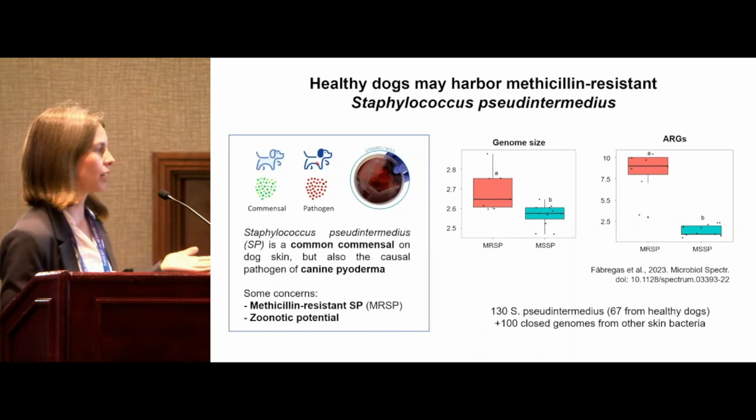What we did was whole genome sequencing with Nanopore only, and we got the genomes and the plasmids and everything. What we saw is that we detected this Staphylococcus pseudointermedius with methicillin resistance in healthy animals. Generally speaking, the genomes were larger and they harbored more antimicrobial resistance genes.